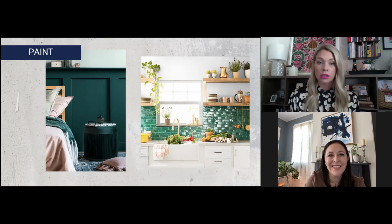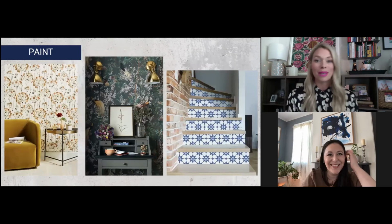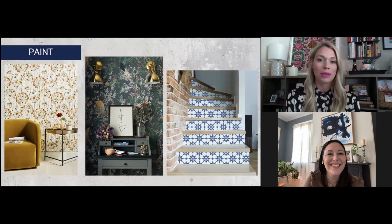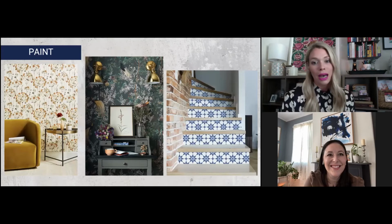And something else that I think is trending is more bold colors. And I'm really excited about this because I feel like everything was so white and gray for so long. And I kind of hated that, because I just felt like everything was a concrete box. So I'm really excited to see more vibrant, bold colors coming out.